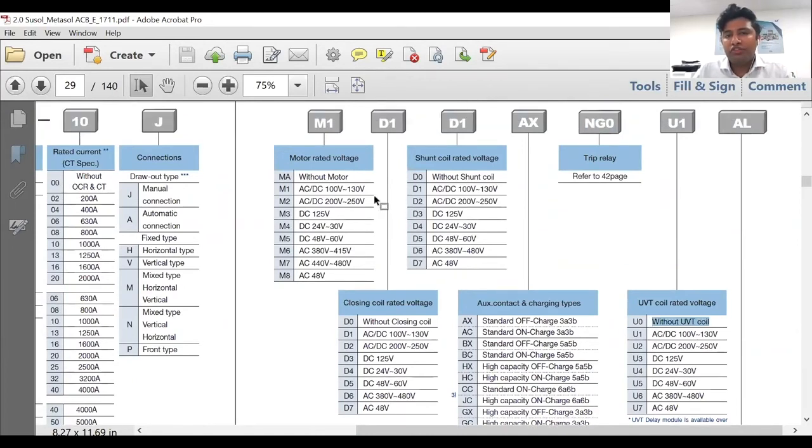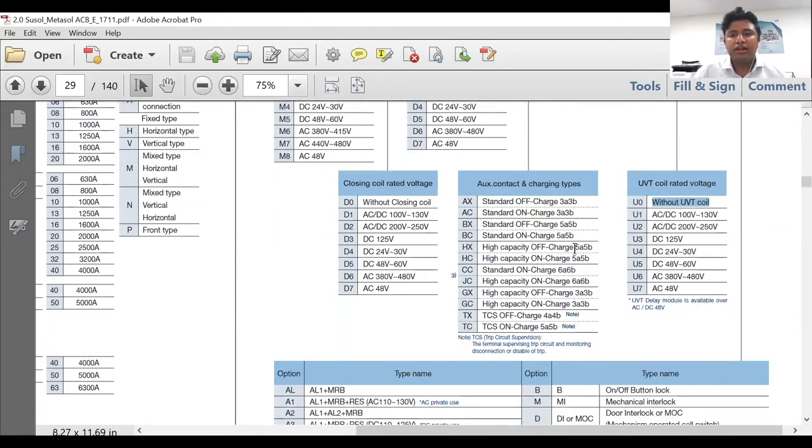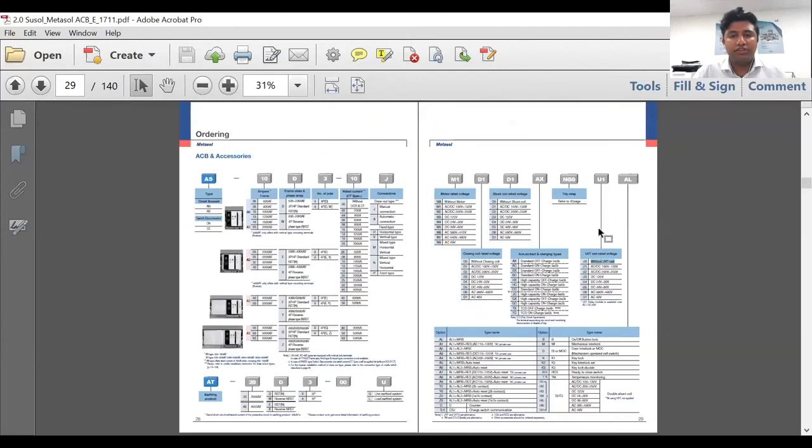And then U0 without UVT coil. Now, why we do MA D0 D0 here is because all these accessories can be added later by yourself. So it's easy. We keep stock of MA D0 D0 BX AG5 here or in our distributor's warehouse. And anytime you want to make it motorized or add shunt trip or closing coil, you can do it easily at your end. So that is general knowledge on how to select our ACBs. You can go through the catalog. The catalog is available on www.lsis.com.